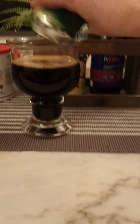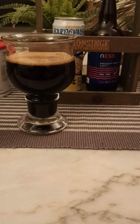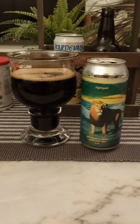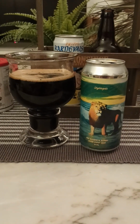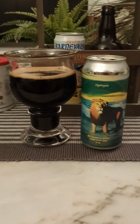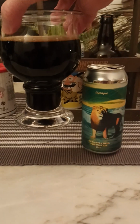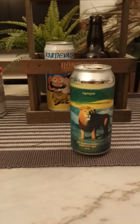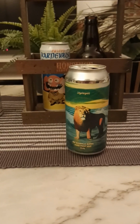Oh, yeah. This is a fantastic beer. Absolutely fantastic tasting beer. Oh, lovely warmth from the alcohol. 13.5%. But it's not hard. I mean, it's not hard to drink. It's very easy. Not very easy, but it's easy to drink.